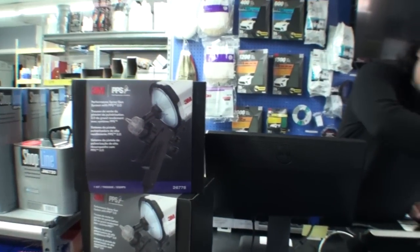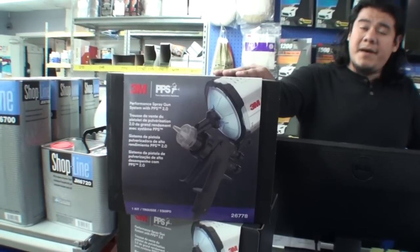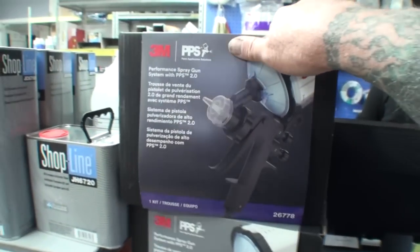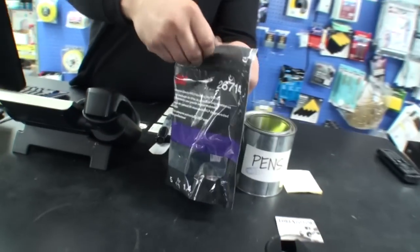They used to be an old one. I think the 16 series or something. Old school. Yeah, but this is the new ones that just came out. Better, lighter. Is this one of them right here? These are actually the tips to it. These are the throwaway tips. Yeah. So you don't even clean these guns.